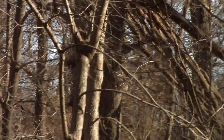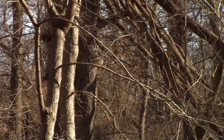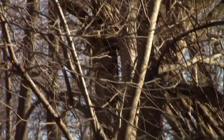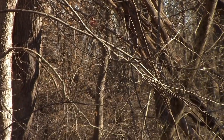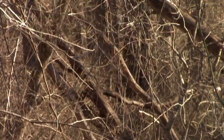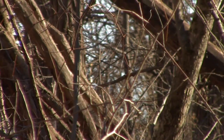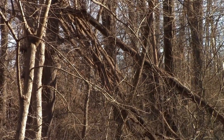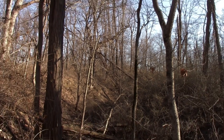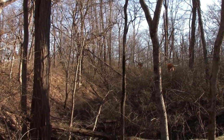If you look under the major lean where the X is, right there underneath it, you can see a lot of limbs or branches leaned up. I'm going to go over there and take a closer look. But there's the classic X. I'll be back, guys. See ya further up trail.